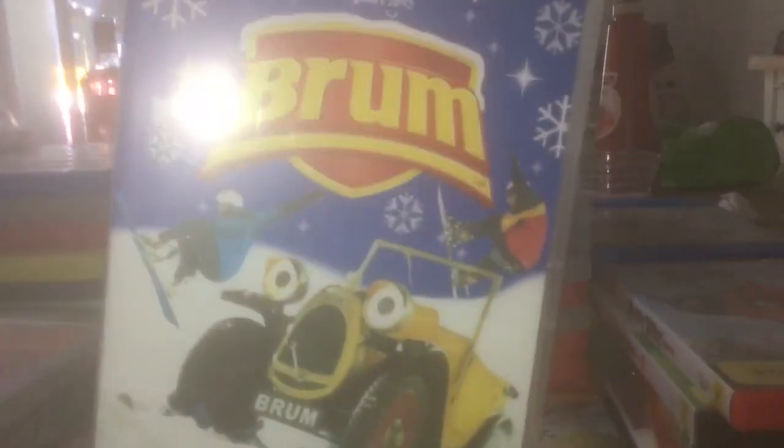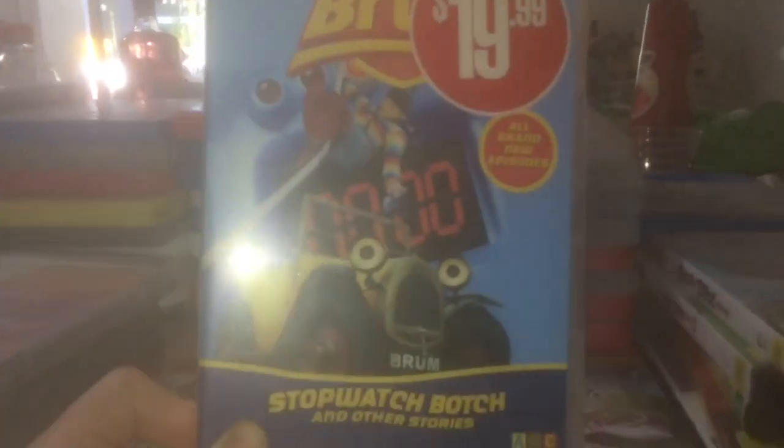Next, I also got my second Snow Thieves DVD. I was using it in case. Here's the disc again. Next up is Stopwatch Botch, another stories DVD. Here's the front, the spine, and the back. Episodes of Brum the Stopwatch Botch, Brum the Darwin Known Rescue, Brum and the Shop Window Dummy, Brum the Barkable Dart, and Brum and the Runaway Sofa. It also has special features, jigsaw puzzles. Here's the disc.